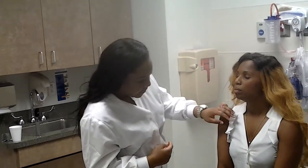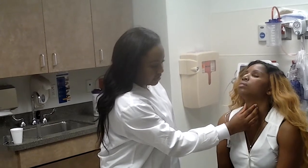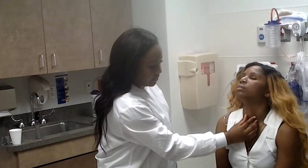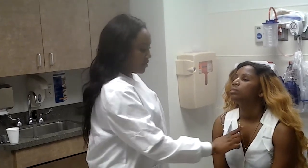Her neck as well. Go ahead and tilt your neck. I'm looking at her trachea. No bulging, no lymph nodes noted. It's smooth and firm.